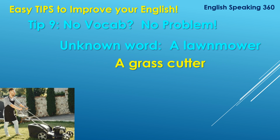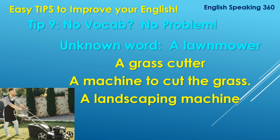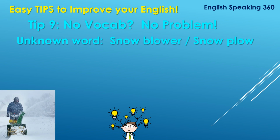A grass cutter. It works. It's not fantastic, but it works. People will understand. A machine to cut the grass. Good. A landscaping machine. Also good. So if you say these instead of being silent, your listener will understand what you want to say. Here's another one. A snowblower. So this is a snowblower. It's used in cold countries, obviously. What can you say?